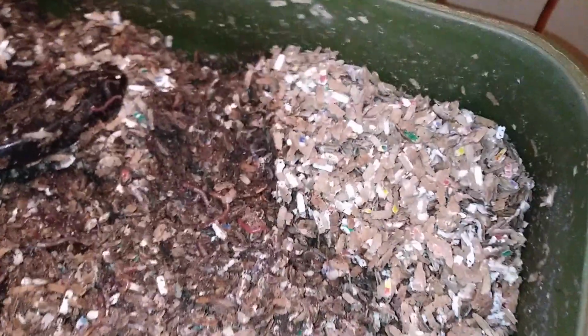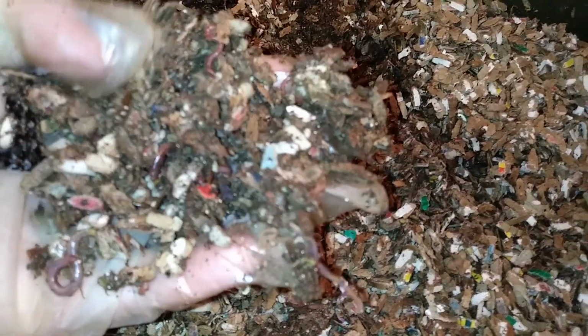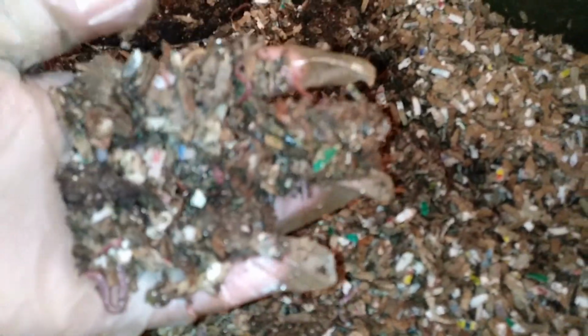So I think I'll just ruffle this up. There's lots of worms right there if you can see it. Happy doing their work. Alright.